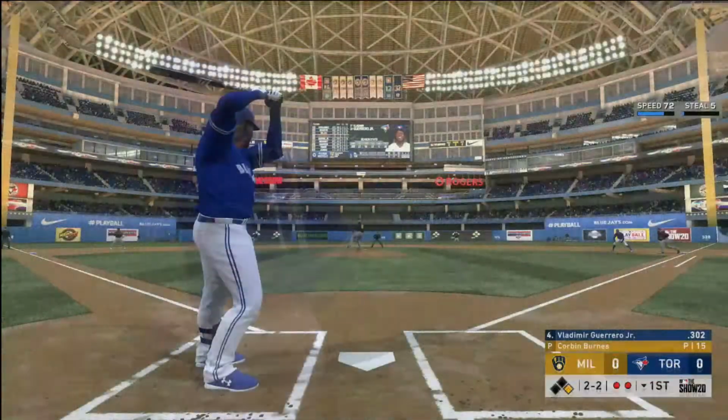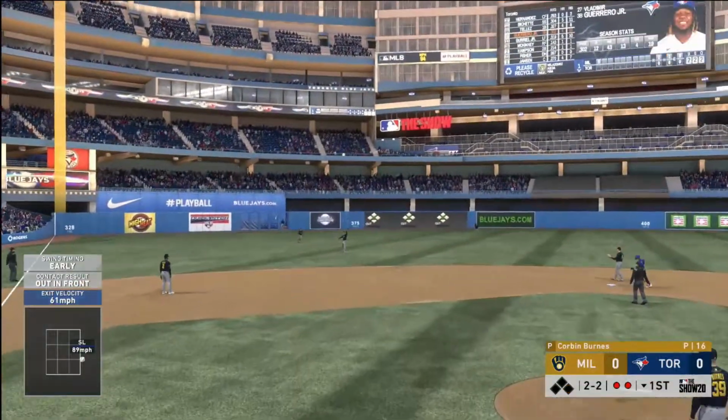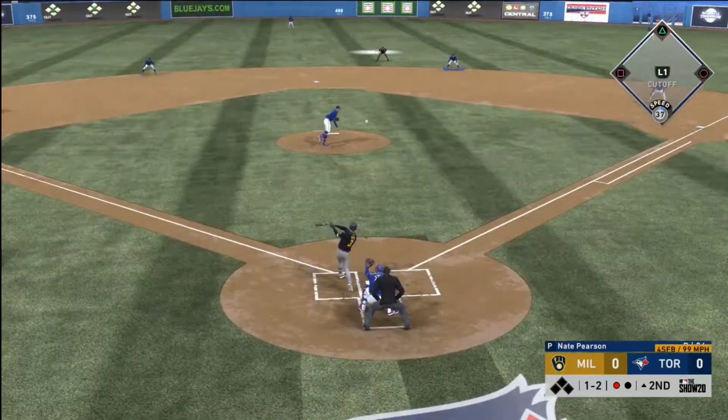In the bottom of the first with 1 man out, we see Bo Bichette working the walk. And 2 men out and 2-2 count. It's going to be Vladimir Guerrero Jr. popping up to the shortstop Arcia for the out.